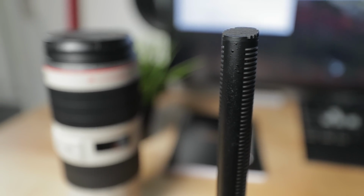As a content creator, you know that your gear has to work for you, right? And you can't be scared to use it. Well, this microphone is made of an all brass body, and so it's a solid piece of brass.